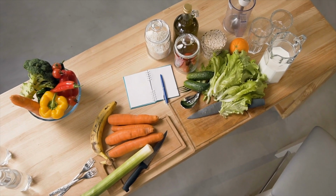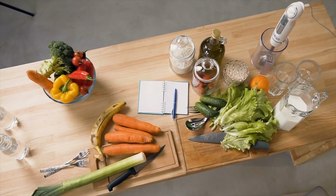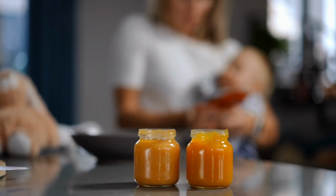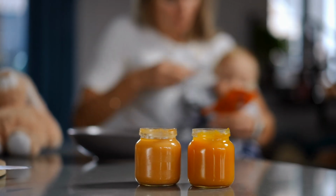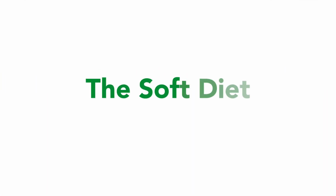Make sure each meal contains a source of protein and continue drinking nutritious fluids whilst you are building up your blended diet. You can save time by batch cooking. These can be stored in the fridge or freezer, and when it's time to eat, use a small plate to help manage portions. Although baby food may seem like an easy pre-made option, this should be avoided as it doesn't contain sufficient nutrients for you.